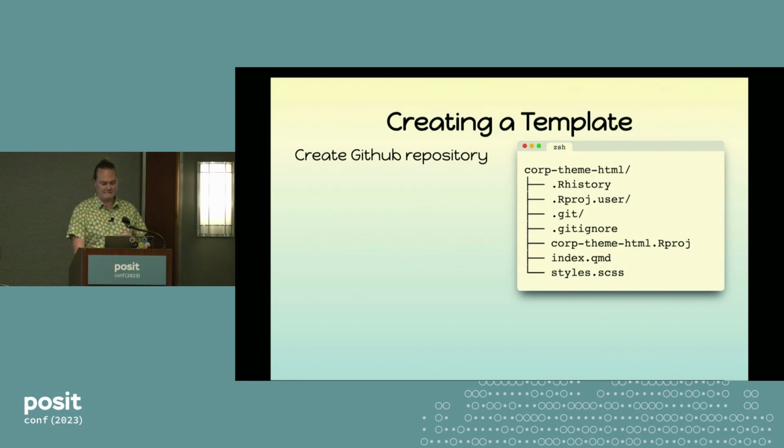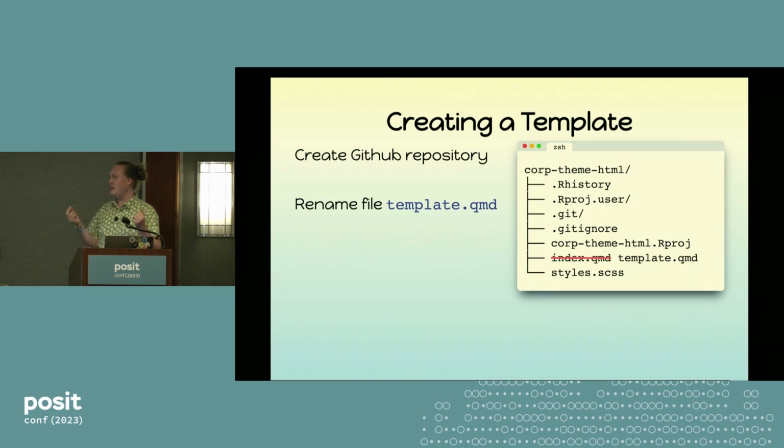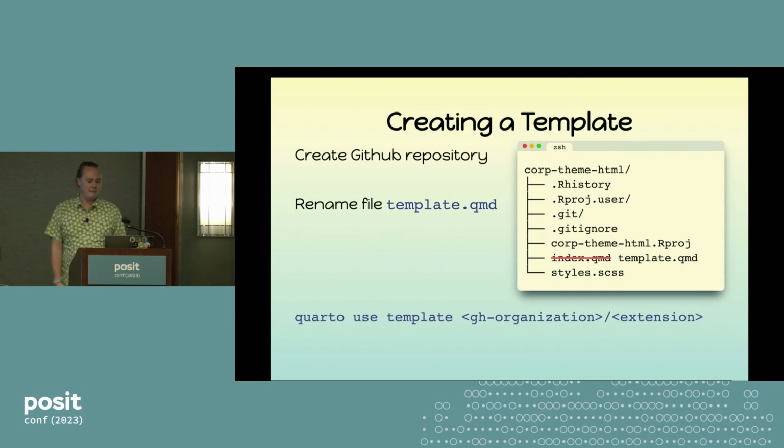RStudio project. The first thing we do is we rename the main document we're working with to template.qmd. That lets Quarto know that this is the file that is the base of the template. That's the one that needs to be copied over. And we're done. We made a template.